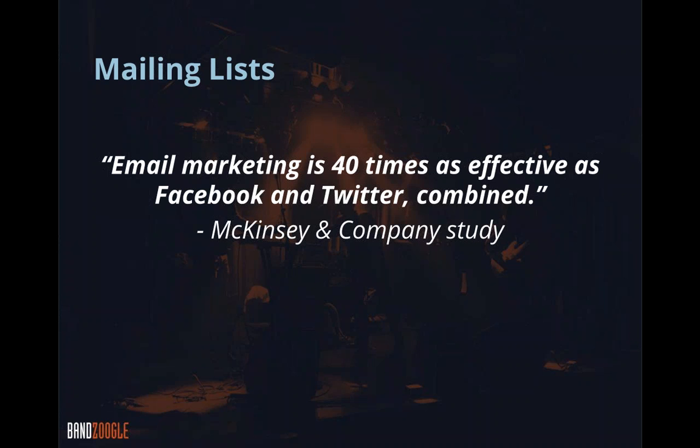And there was a study released, I think it was last month, that showed that email marketing is 40 times as effective as Facebook and Twitter combined. So just to further illustrate the point that if an email newsletter is not part of your marketing mix for your music, it really, really should be.